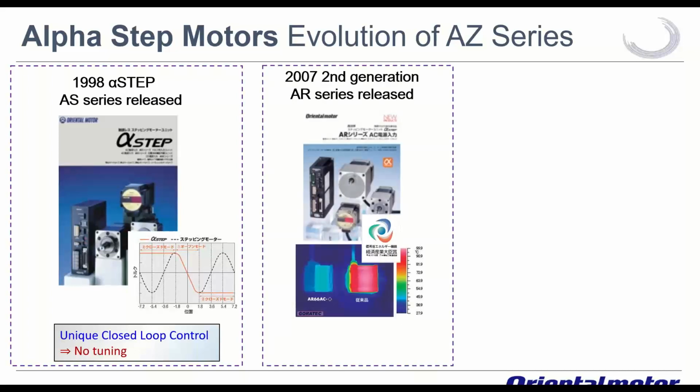As our second generation, we then released our AR series. That was released in 2007. AR is going to be our adaptation to make additional advancements, and in this case, the advancement to making a continuous operation system. So we incorporated low heat generation technology in order for the AlphaStep system to also maintain a continuous duty application and operation.